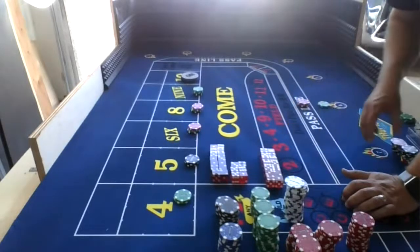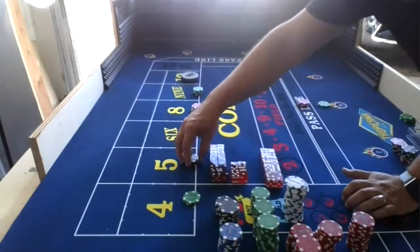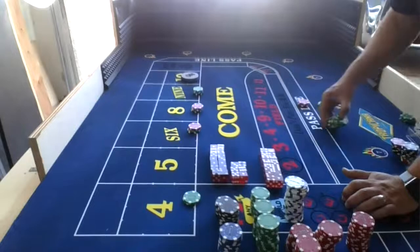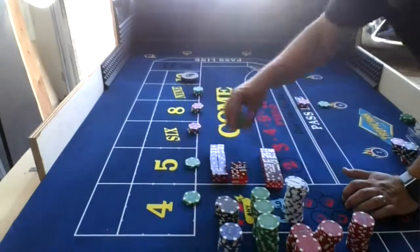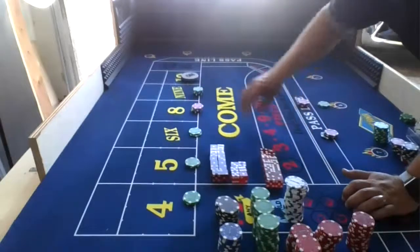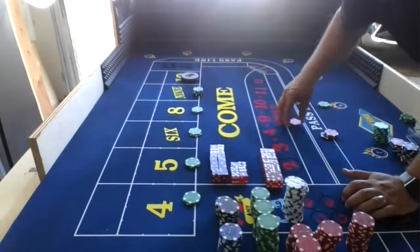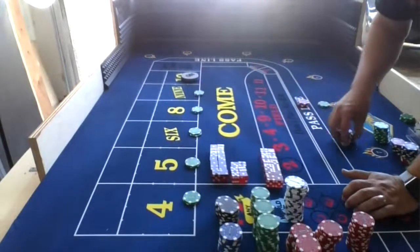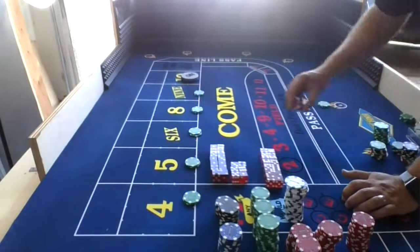So actually what I'm going to do is I'm going to take everything down. And I'm just going to take it down to 2 units, my friends. Just 2 units. Make sure you do not leave too much money on the table.